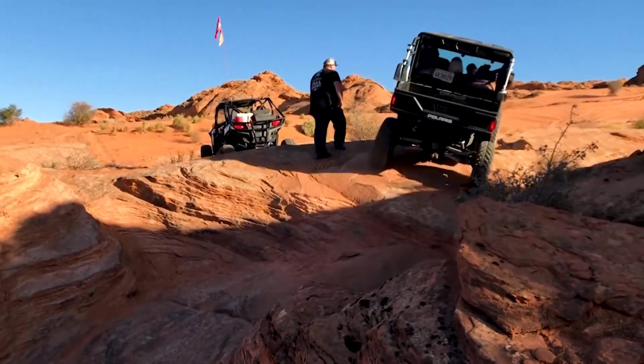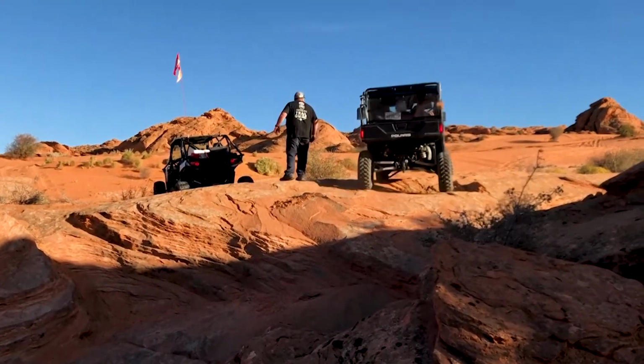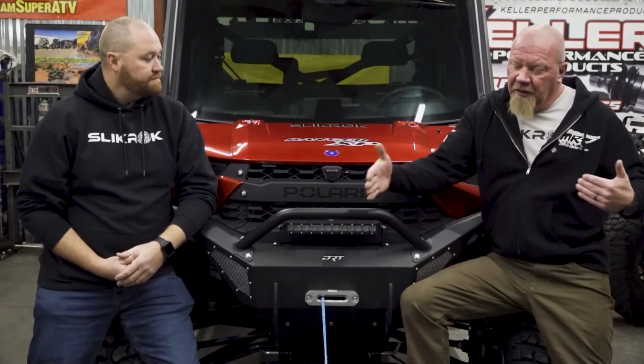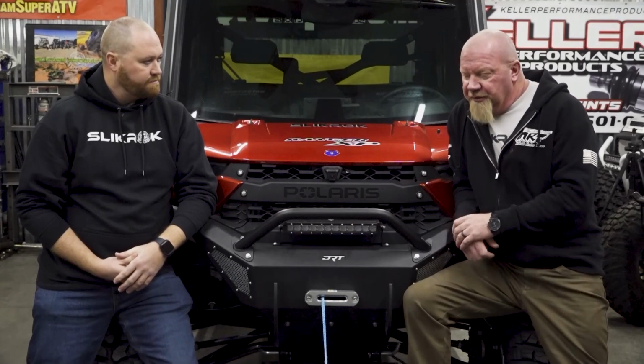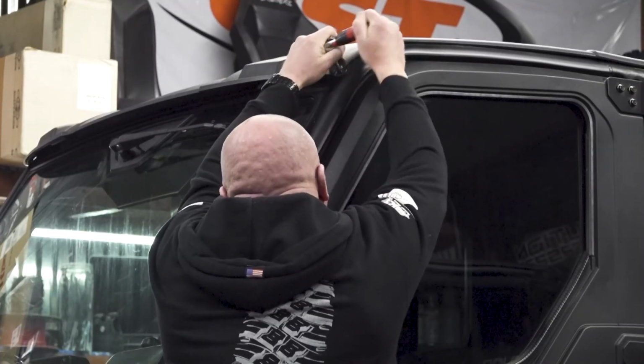When you go 8 inches wider, you get so much more stability on the trail. Not only stability, you also get a lot more articulation out of it. Essentially it's like putting a long travel kit on. Your A-arm is this long, but putting a portal on it, it's this long. So you get more motion out of it, and by getting more motion, you get a better ride quality. They handle a lot better and they are more stable, like you said, because they're wider.